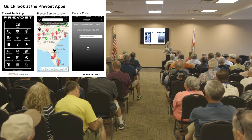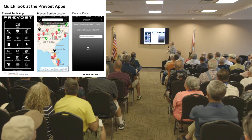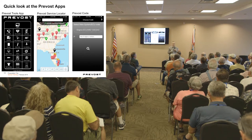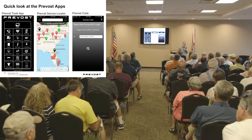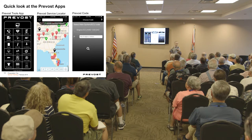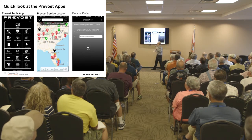All right, so a quick look at the different apps. This is the Prevost tool app. This is a really good one to have because it's got a lot of information in that one app. There is a photo gallery called PASS. PASS is our Prevost Action Service System line, the 24/7 line that we have. Of course, the team of customer support managers is available for you. But if you can't reach anybody, you can call the Prevost Action Service line and they'll make the phone call for you and try to find a service rep that can help you for any technical help. With just a push of a button, you can access this system.